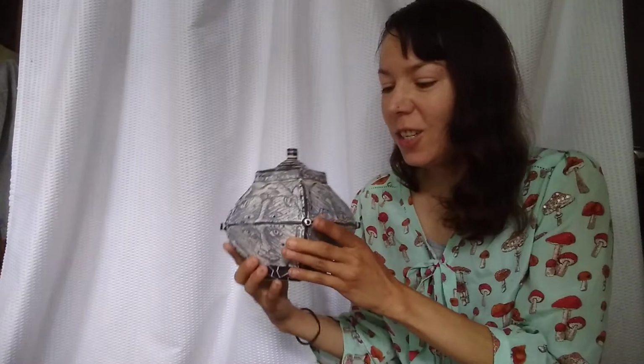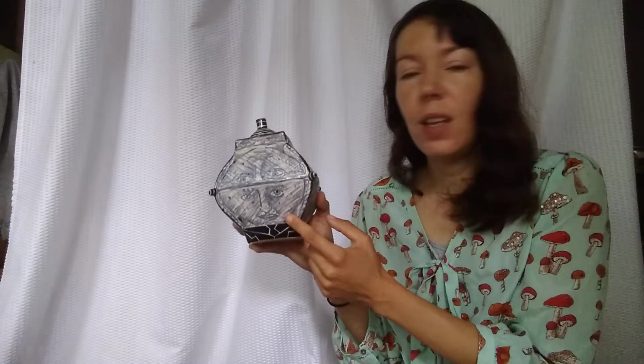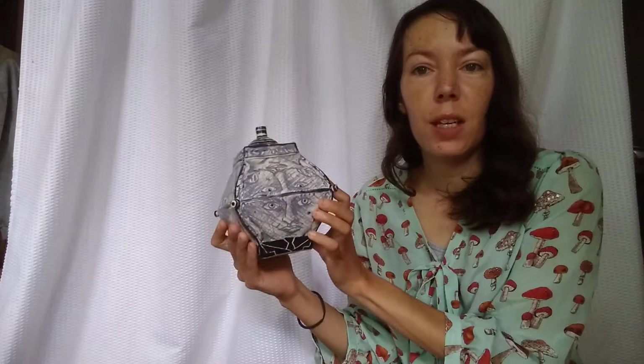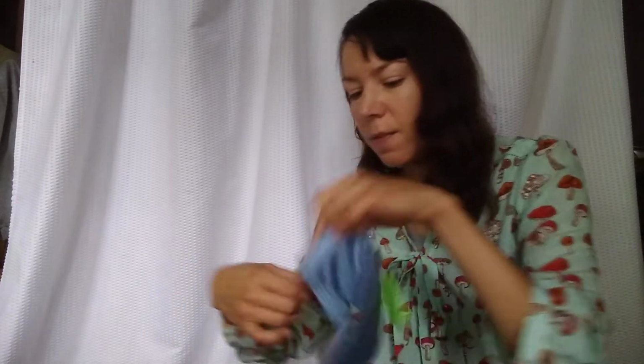But because I love this so much, I'm going to display it in my house and put a high price on it and just let it sit on eBay and see if I ever get any interest. I really bought it for myself, and I'm not going to let go of it unless I get some ridiculously high price because it's so beautiful. That was $4.99 plus tax. So let me show you the ties.